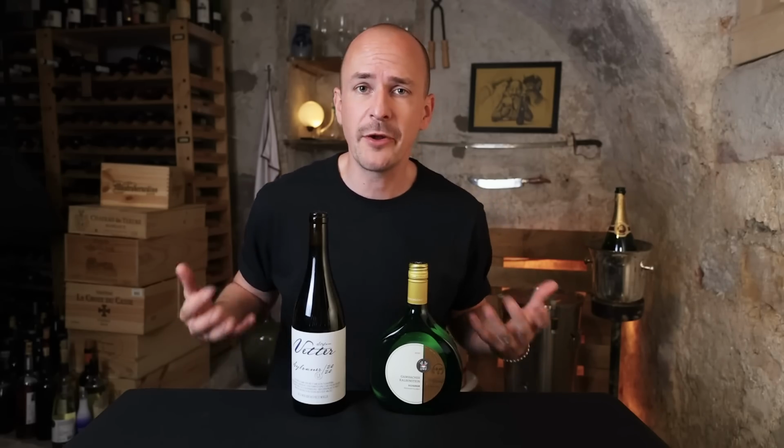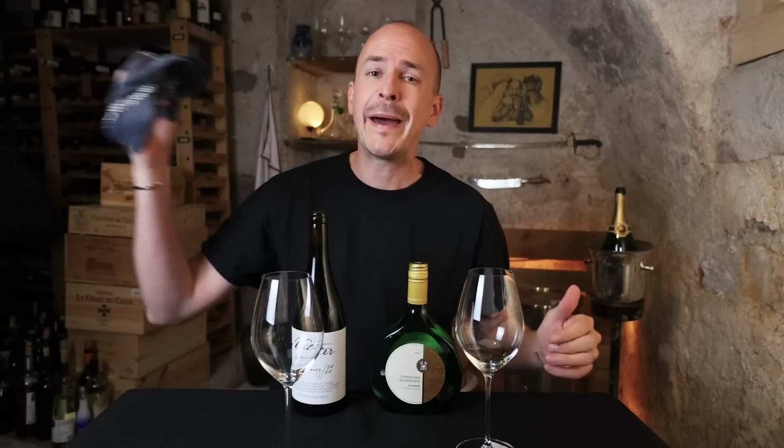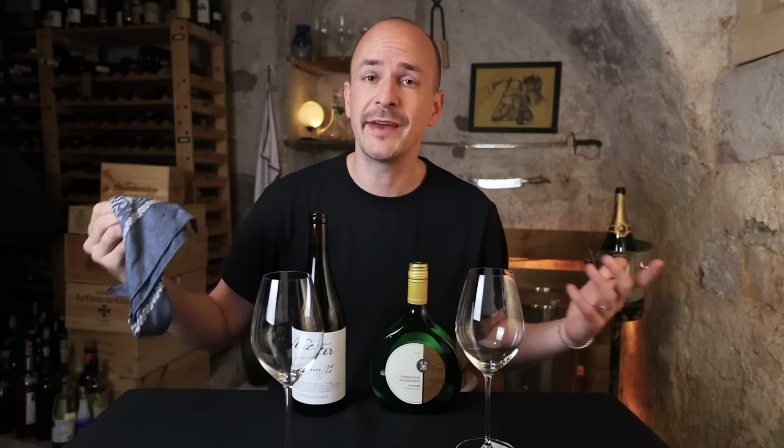I'm going to do things slightly different because the bottle shape alone would give these wines away. On top of that, white natural wines are often darker in color, so a normal blind tasting won't do the job. Instead, I'm going to pour the wines into glasses that are labeled conventional and natural, and I'm going to put on a bandana so that I don't see the wines at all, and I'll have to rely on my nose and on my palate alone. So let's go.